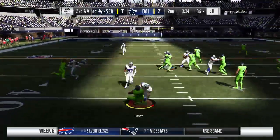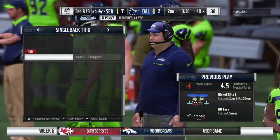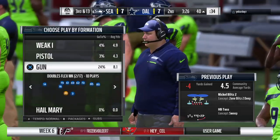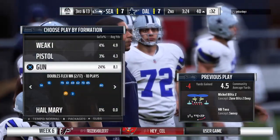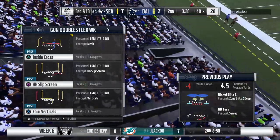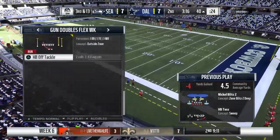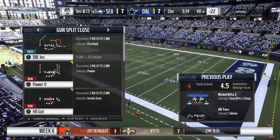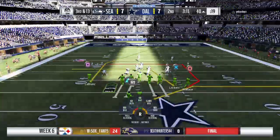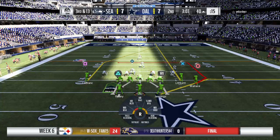The pitch goes to Penny, and that play goes absolutely nowhere as he's belted before he could get out of the backfield. It's a loss of 4. Now 3rd down. The Seahawks on 3rd down, a perfect 4 for 4 thus far. This is going to be 3rd and 13.